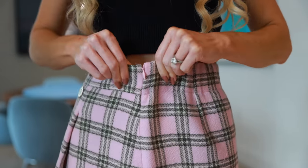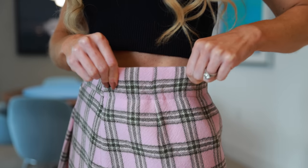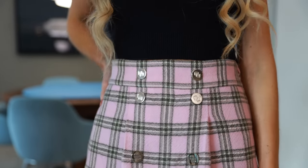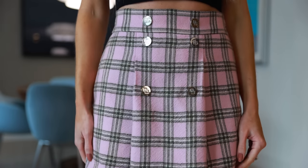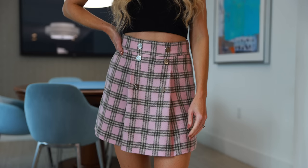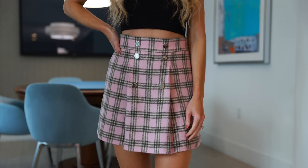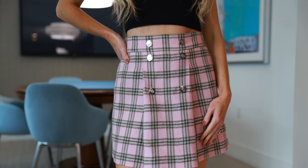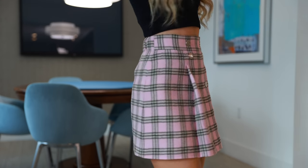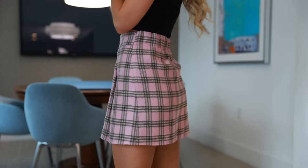It has a little give, just in case you go out for lunch or for a heavy meal and you end up eating a lot. So it's nice and comfortable. It has the perfect length. Again, it's not too short. It's something that you could wear with black booties, like the Stuart Weitzman booties, maybe knee-high boots, I think would look really cute. And then it has these really pretty silver buttons down the front.